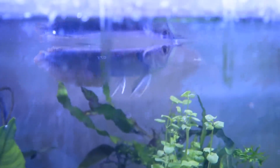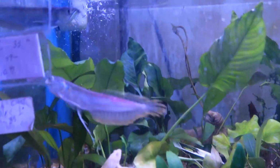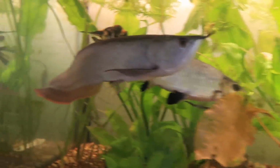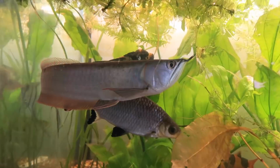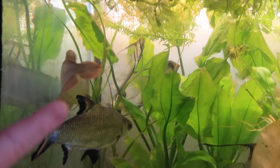Hey little guy, arowanas, so cool. Lots of arowanas, there's three of them in there. It's damaged a little bit. Oh, hello, how's it going? Oh wow, holy cow, dude, look at the big one. Look how big this one is up here. Monster, mega. I want one of these guys, they jump too much.